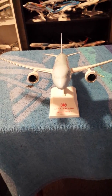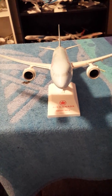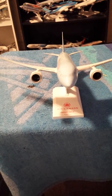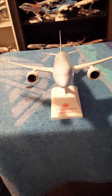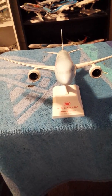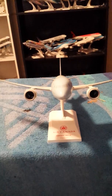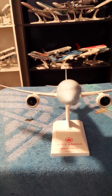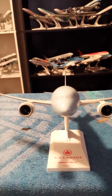Air Canada acquired the 787 in 2013 from Boeing, and they have an additional order. Air Canada's primary hub is Toronto Lester B. Pearson International Airport in Toronto, Ontario, Canada, with a secondary hub in Montreal. This aircraft is used on the flights from Toronto to Zurich. Air Canada replaced the 767 with the 787, and it's very beautiful. Air Canada is a member of Star Alliance.